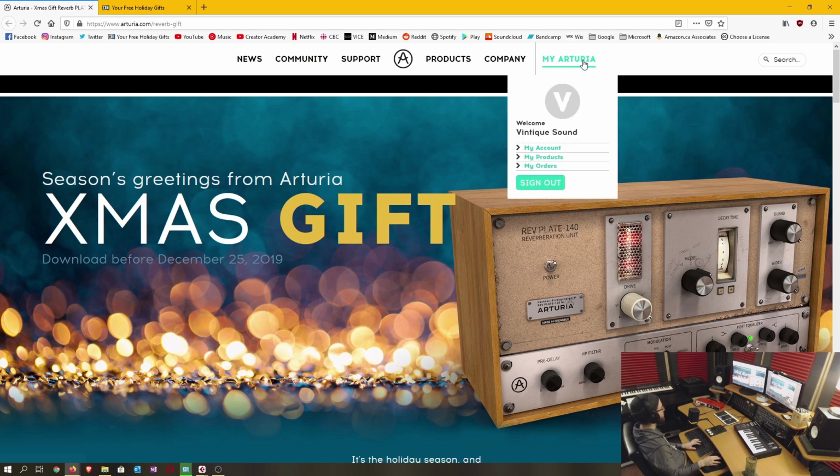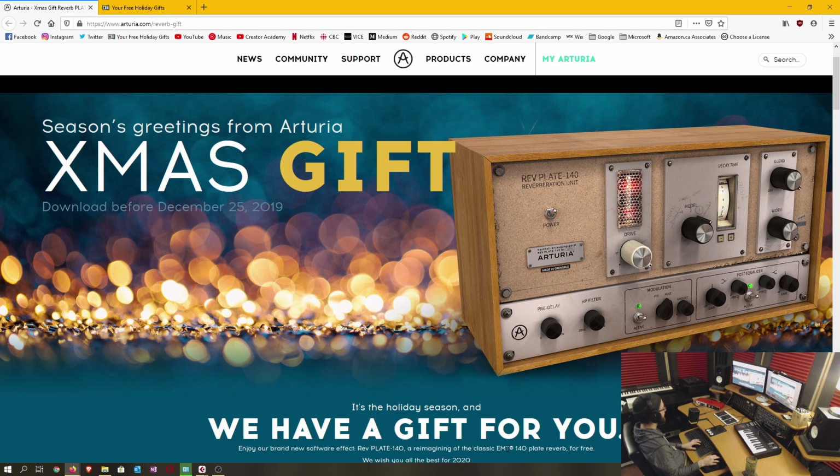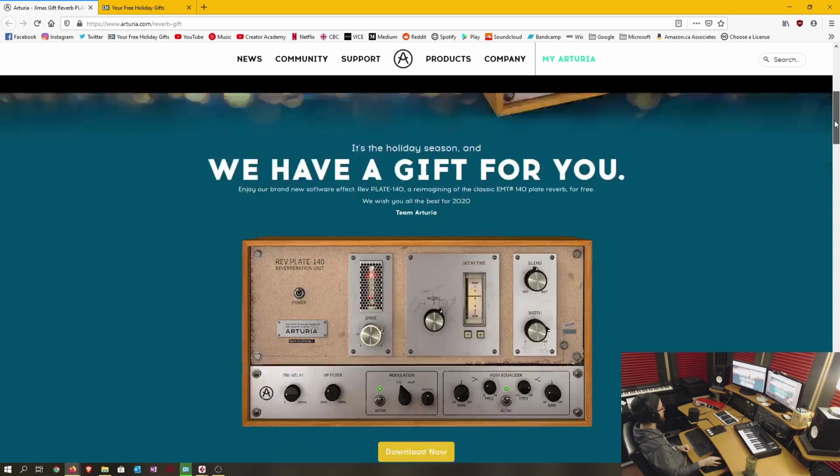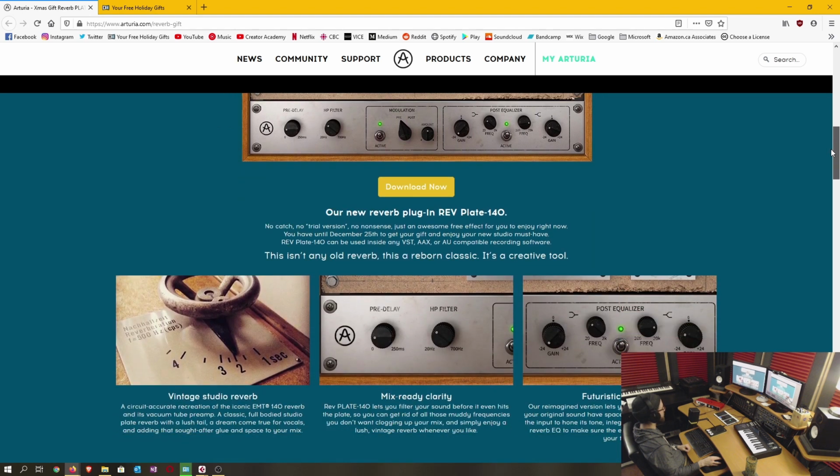So the first is Arturia. They are giving away this classic EMT 140 plate reverb. It's a sort of reimagination of that classic plate reverb, and it looks kind of like this. If we drop down here, you can see more of what it actually looks like. I'll do some demos at the end of this video.